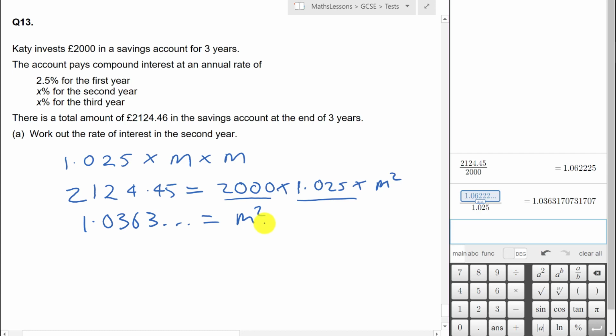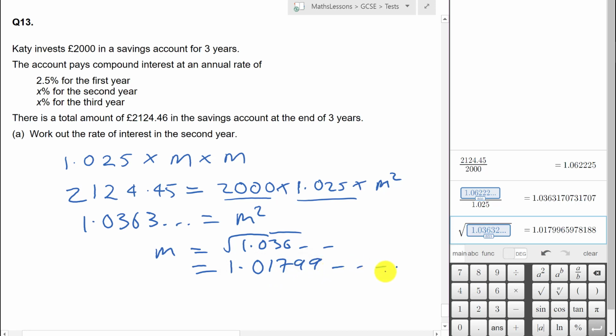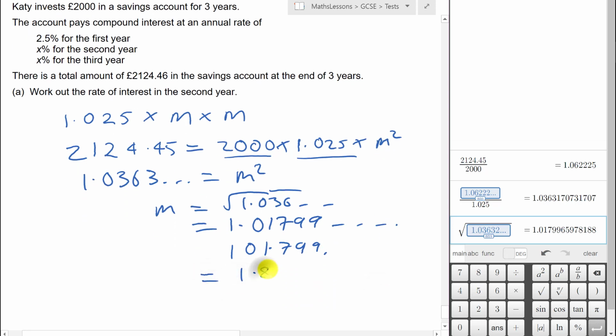So therefore we can square root that answer. So we square root the answer, and therefore we get M is equal to the square root of 1.036 and all that, which is equal to 1.01799 and so on. So the rate of interest in the second year, if we turn that into a percentage, we get 101.799%. So effectively that's just going to be 1.8% is our rate of interest to two significant figures.